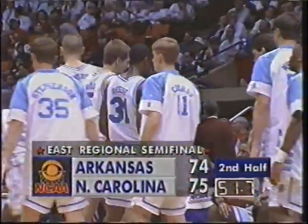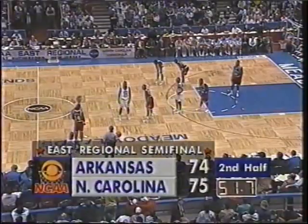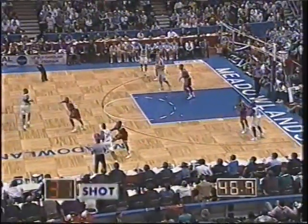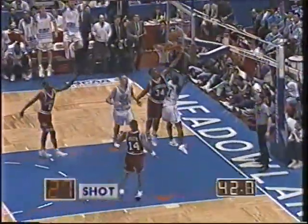Darrell Hawkins had the last 3. Carolina up by 1. Timeout remaining. North Carolina with 2. Team fouls 8-5. The possession arrow favors North Carolina. 51.7 seconds to go, and the Tar Heels lead by 1. The thing you have to watch here is if Arkansas plays good D without fouling, they must rebound the basketball.